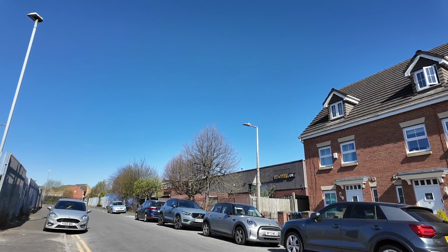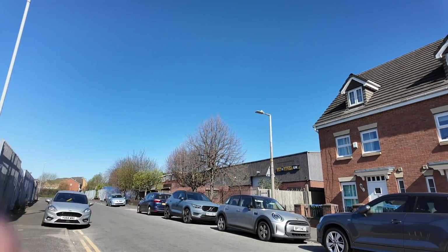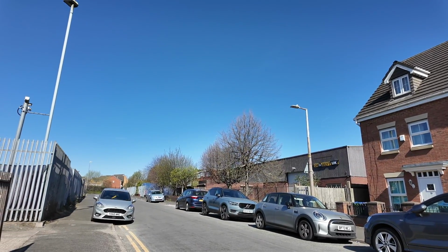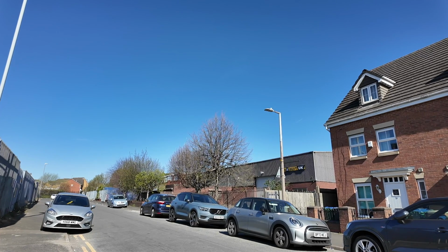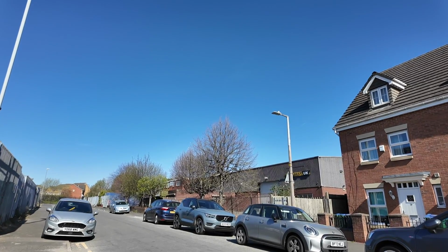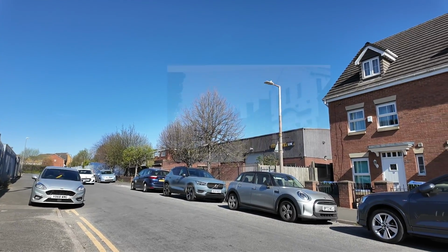Could be wrong, but somebody I'm sure will put me right, but I would say somewhere around about here used to be a cinema, right off the beaten track. It was called the Victoria. It was formerly an old chapel that had been there since 1859, and by about the mid-1910s it became a cinema. It seated around 300 patrons.